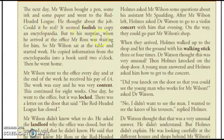But to his surprise, when he arrived at the office, Mr. Ross was waiting for him. So Mr. Wilson sat at the table and started work. He copied information from the encyclopedia into a book until 2 o'clock. Then he went home.